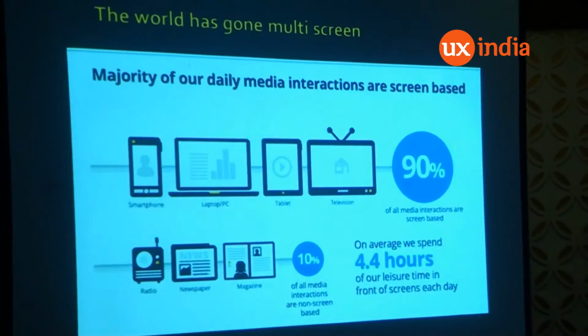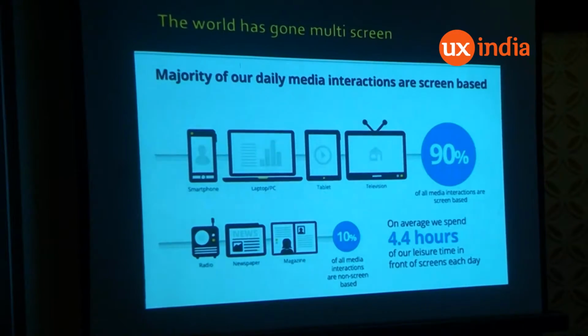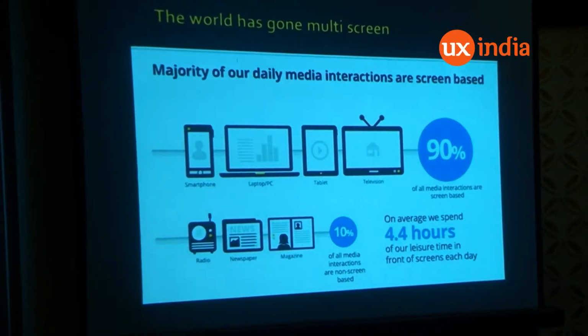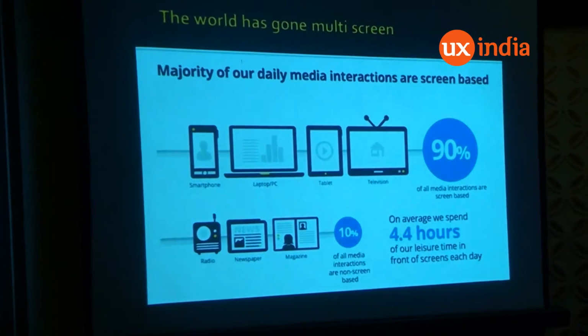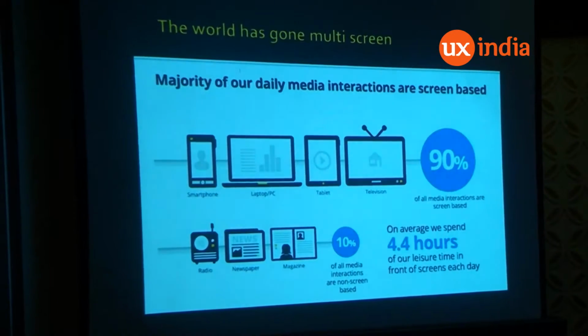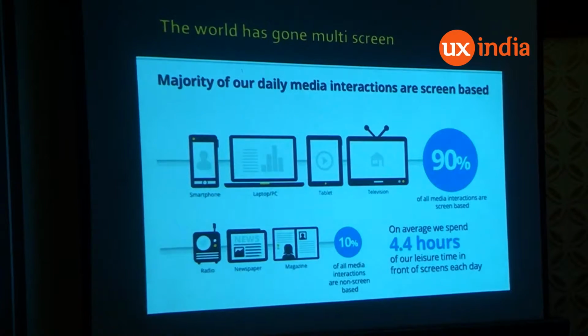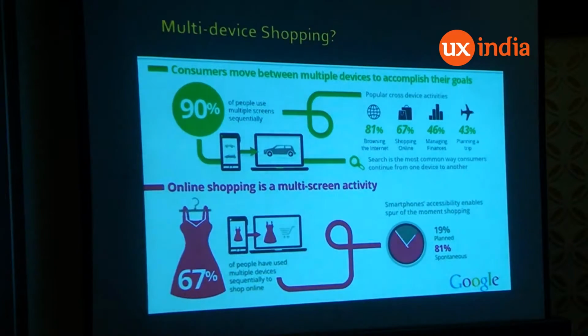First of all, there are some market trends. This is some data from Google Analytics. 90% of the interactions happen on devices like smartphone, laptop, tablet and television. On average, a person spends 4.5 hours per day on these kinds of screens. And this is some data regarding how shoppers are browsing on mobile and purchasing through the laptop, or browsing on laptop and purchasing through mobile.